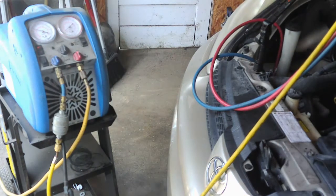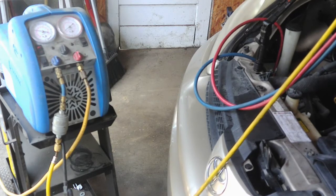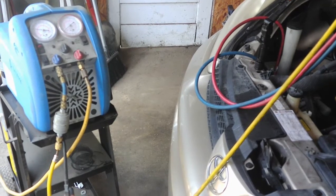We're just going to go ahead and open these up and start sucking it down. We'll wait till those gauges get down to zero on my gauges, and then we'll be ready to start taking it apart. Alright, now that we got it sucked down to zero, I'm going to go ahead and take the belt off first.